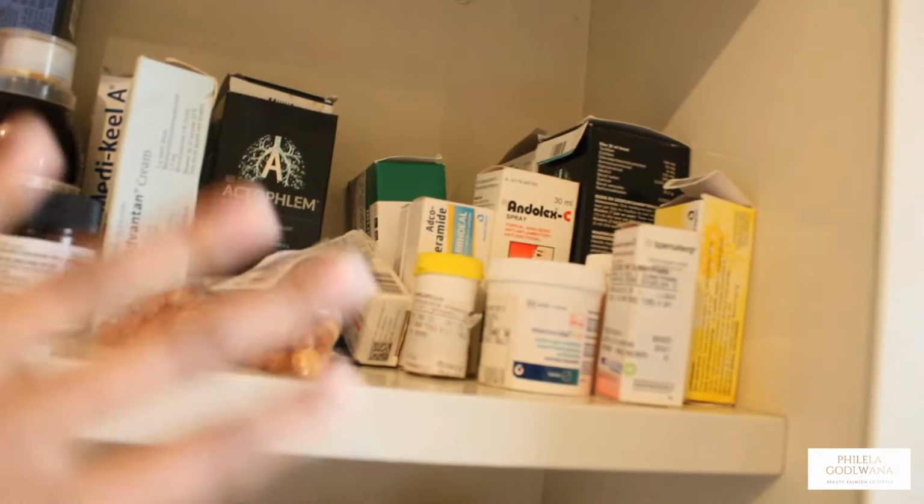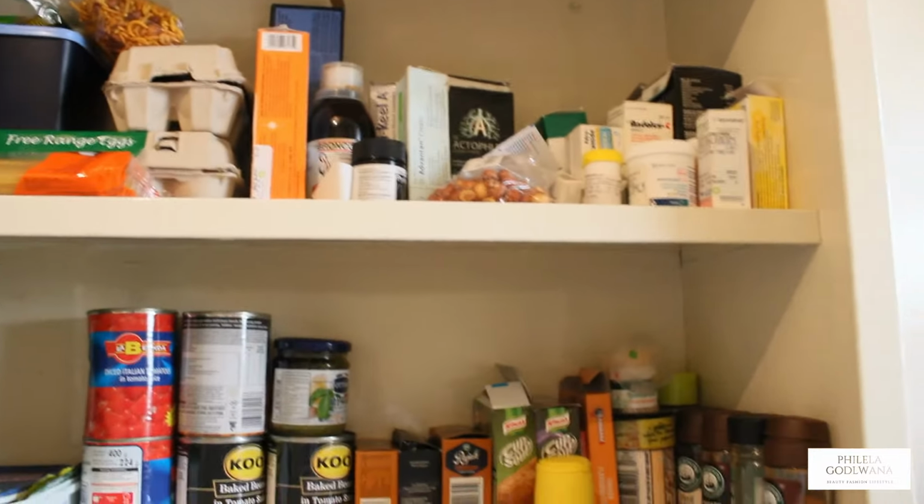So yeah, that's how it looks. And this is the top part. And this is the medicine thing, and it has like nuts. It's just a whole lot of random stuff.